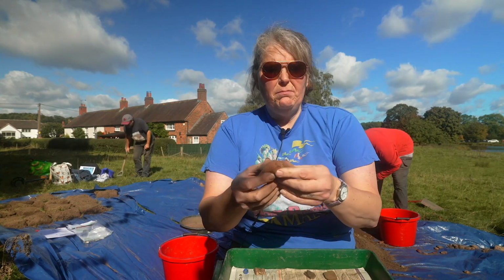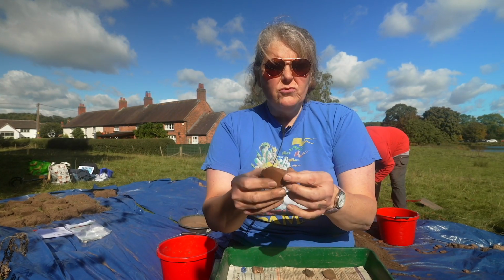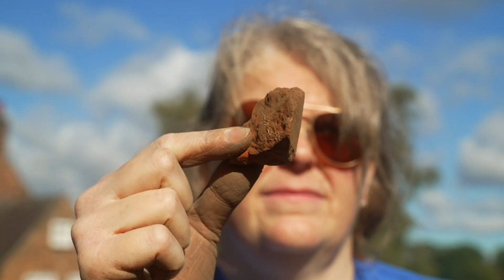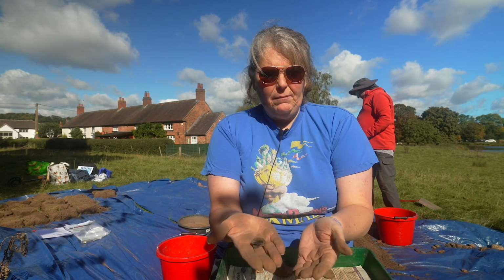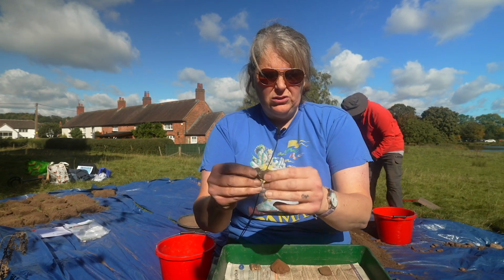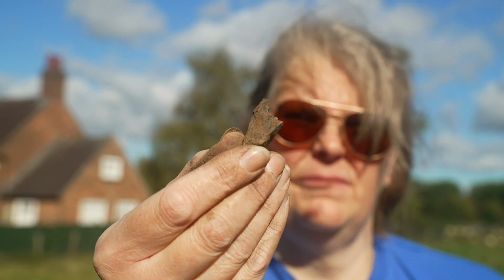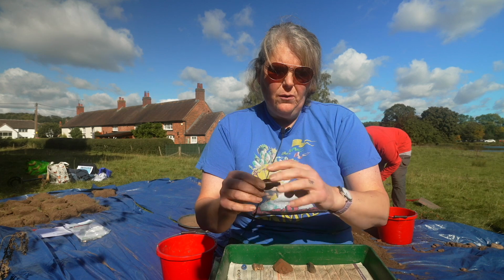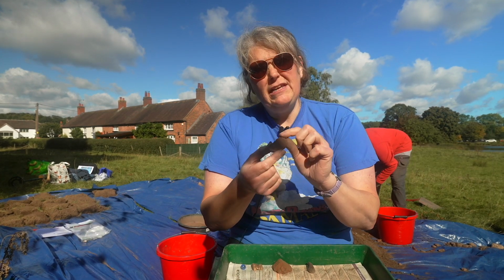We've found some building material. We believe we are on top of a medieval house, so we're hoping that we will find building material. Then we found burning, so there's a little bit of charcoal there. Makes sense if we are on a house. And then a little bit further down, so we're between 10 and 20 centimetres, we have found medieval pottery.